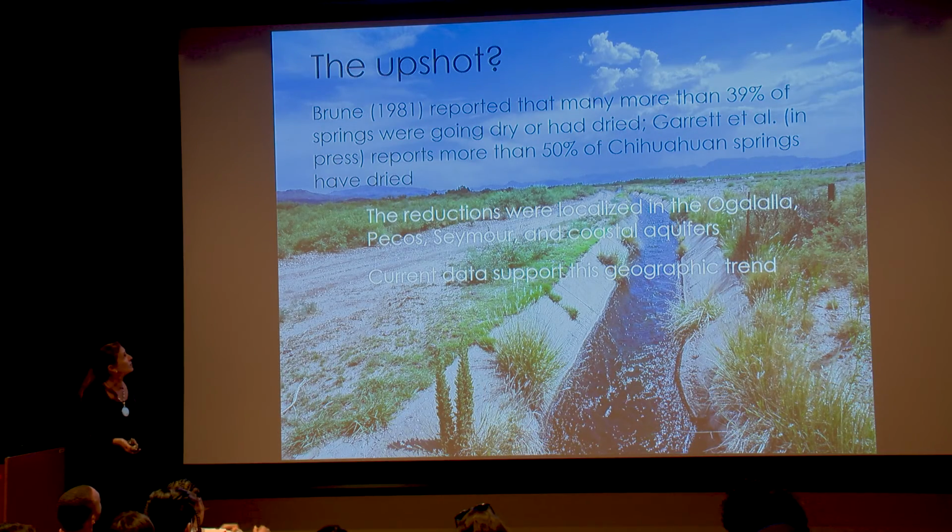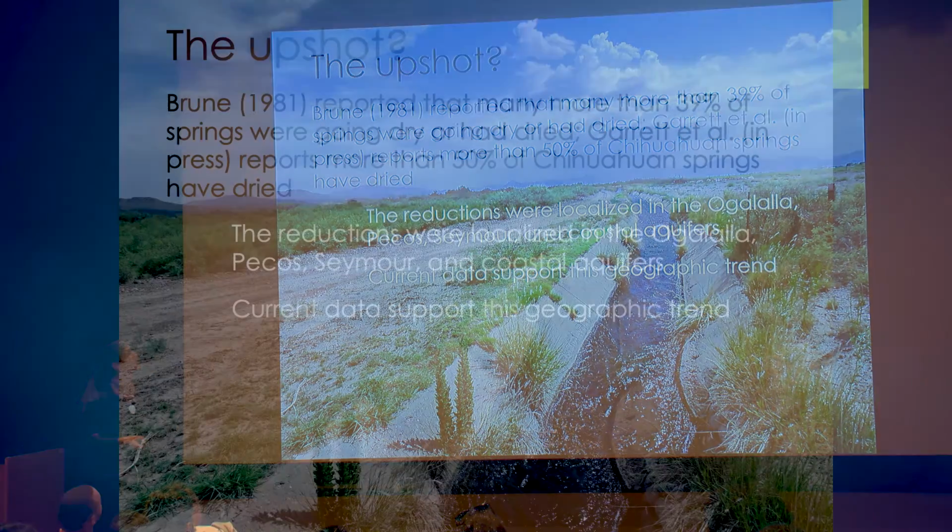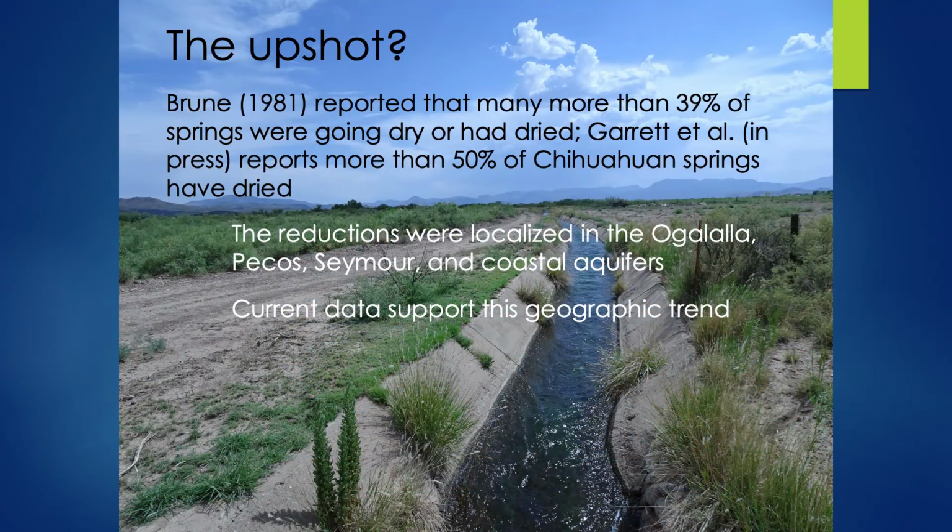So my upshot for this is that this guy Brune reported that more than 39% of his springs were going dry or had dried. And this guy Gary Garrett, who was part of my inspiration, he was the one that I was meeting out there. He's restored San Solomon Spring. He reports that 50% of Chihuahuan Springs, so that area of West Texas is the Chihuahuan Desert. That's why it looks so dry. He's saying that more than 50% of them have already dried. I just don't have the data.